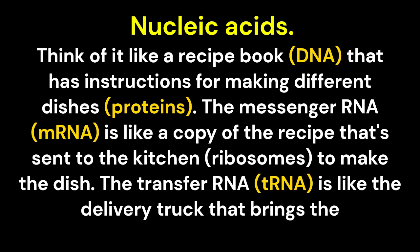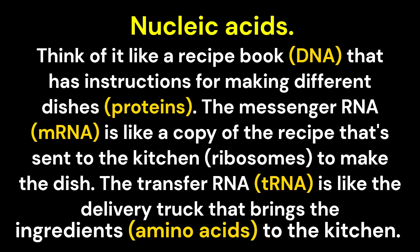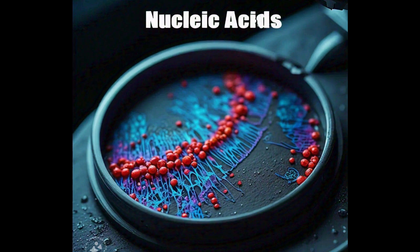Think of it like a recipe book, DNA, that has instructions for making different dishes, proteins. The messenger RNA, mRNA, is like a copy of the recipe that's sent to the kitchen, ribosomes, to make the dish. The transfer RNA, tRNA, is like the delivery truck that brings the ingredients, amino acids, to the kitchen. That's how nucleic acids work.